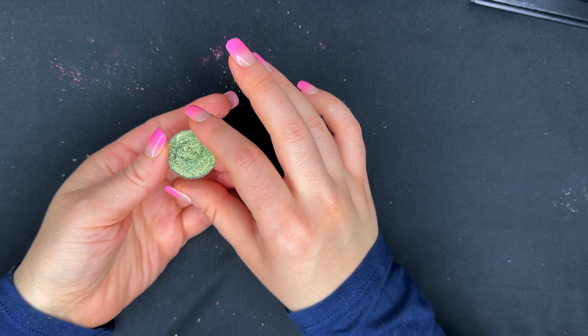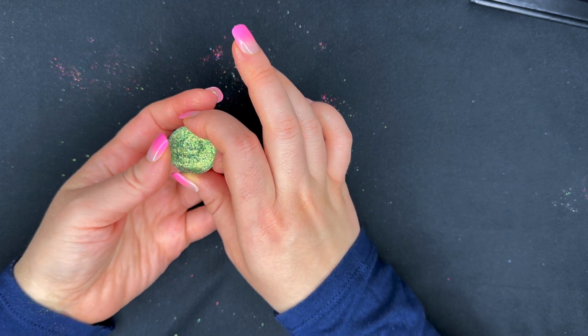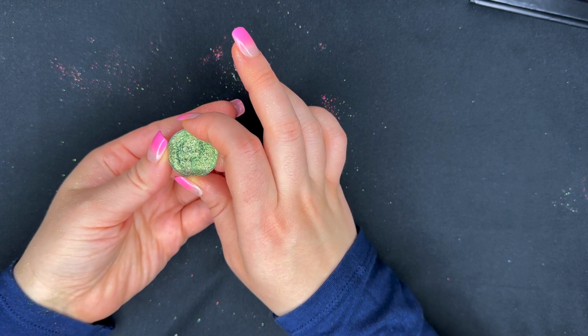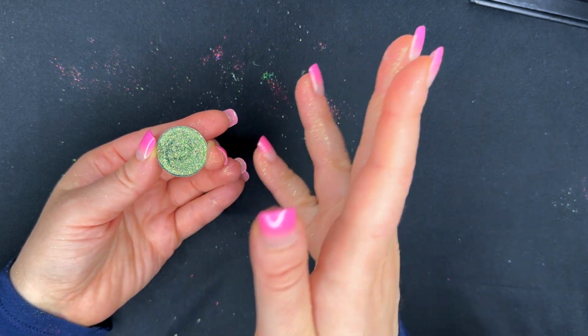Continuing to our next shifty shade, I have used a lot of different colors from this collection, the birthday collection from Touch of Glam, in different videos that I've done.